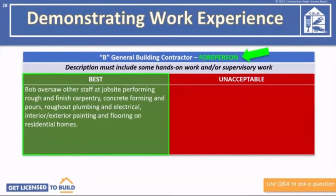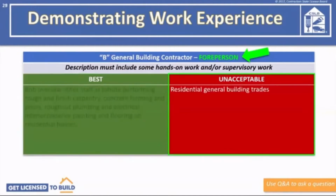For 4-person experience, the description must include some hands-on work and/or supervisory work. Here's an example of the best type of description. Bob oversaw other staff at job sites performing rough and finish carpentry, concrete forming and pours, rough out plumbing and electrical, interior exterior painting, and flooring on residential homes. Again, an unacceptable description would be something generic like residential general building trades.